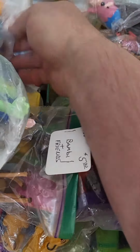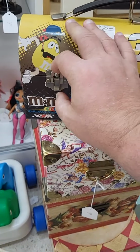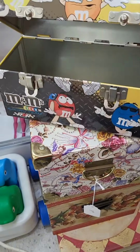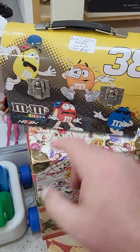And then look at here. We got an M&M's lunchbox. Now this I'm interested in. M&M lunchbox. That's cool. We could probably use that for what's in the lunchbox. Anything in it? How much do they want for it? They want $10. Plus this booth is offering 20% off. So I'm gonna have to pick this up too.